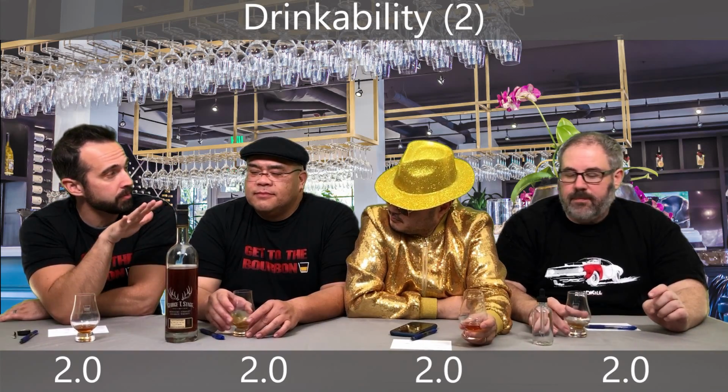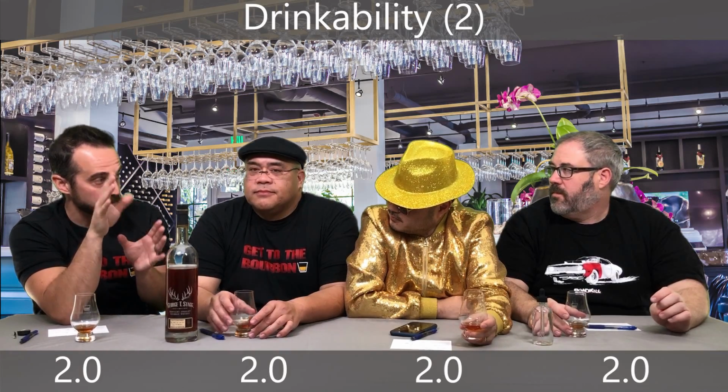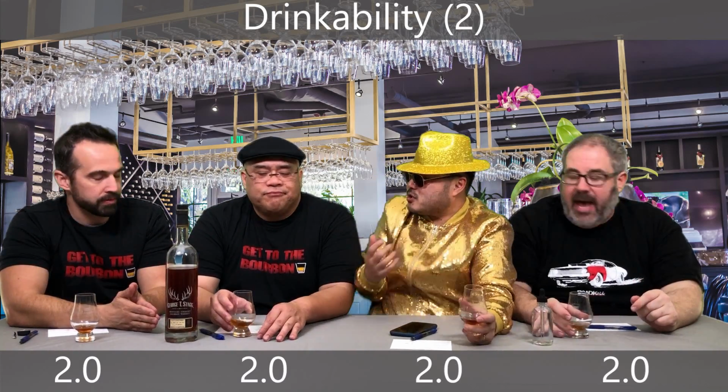We talk about barrel proof, batch proof bourbons kind of almost being handicapped in this category because you get a burn. There's nothing. There's no spice, no burn.